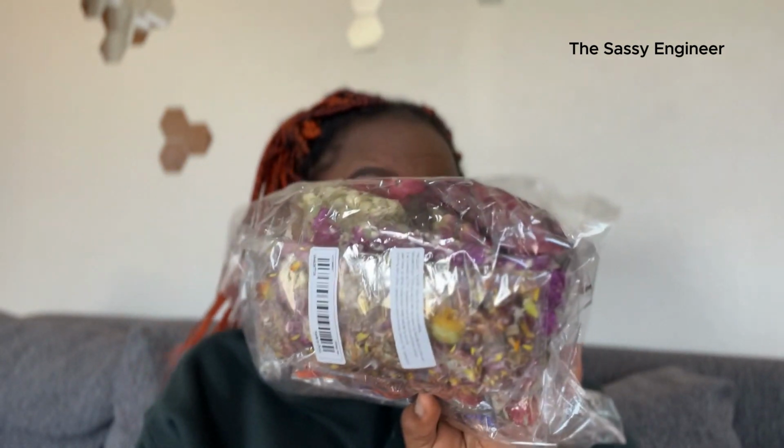Dried flowers. I saw this online when people use flowers to decorate their candles, and I was like, let's try it out, it will be so cool. But these flowers are expensive. So if I make a flower candle with you with this flower, just know that it's going to cost. Okay, there are 9 types of flowers in here.